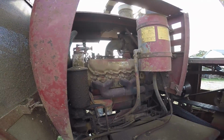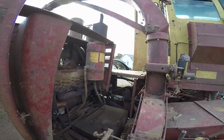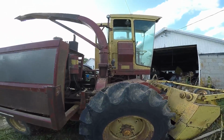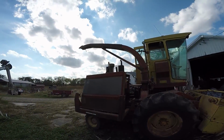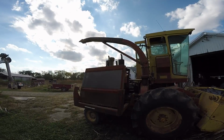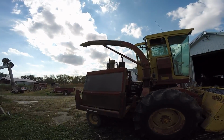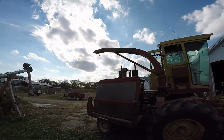A little bit of dust and dirt on it. It's very dry right now. Ground's a little dirty. It's got a super long spout. The previous owner put that on there. They were filling trucks or wagons next to the chopper instead of pulling something behind them, so I guess they needed the extra reach. But I'm pretty sure that is supposed to be about 5 foot shorter.